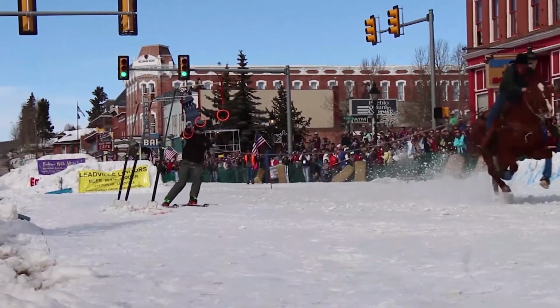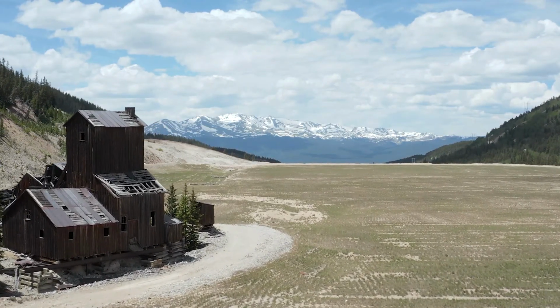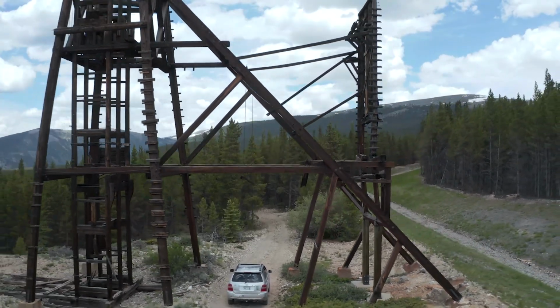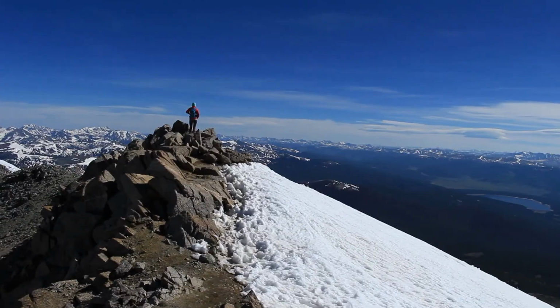One of my favorite festivals here is Ski Joring in the winter. And just east of town, you're going to find a ton of mine ruins. They have what they call the Mineral Belt Trail. It's an awesome trail to go biking or hiking on. Of course, you can attempt to hike these mountains, like Mount Elbert, the tallest in Colorado, or Massive, the second tallest, is right next to it.